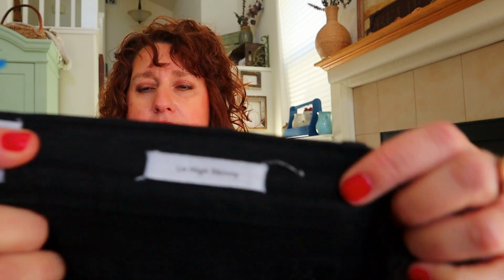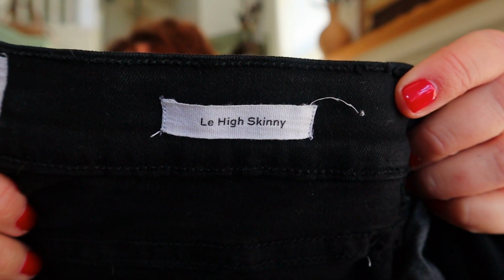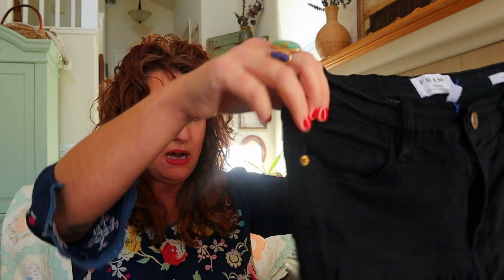These are a size 20, heaven? No. Not 20, heaven. These are a size 27 and they're the Lehigh Skinny. So with most denim, if they have a style name, I'll pull out my phone and I'll look it up at the thrift store because sometimes certain styles within the brand do well or don't do well. These are a high-rise black skinny jean.